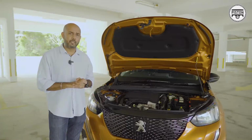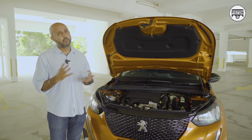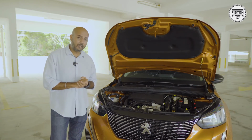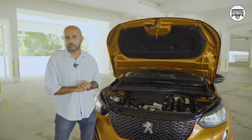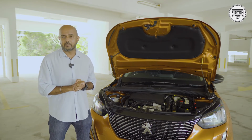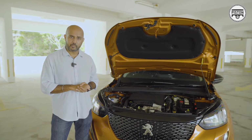It also has a claimed top speed of 199 kilometers per hour, which for this day and age isn't very quick, but you really shouldn't be testing whether that top speed is true or not. In terms of handling though, I find that the 2008 is pretty sweet around the corners. Peugeot is ultimately the brand behind such greats as the 208 GTI. So when it comes to building great handling cars, Peugeot knows a thing or two about doing stuff like that.